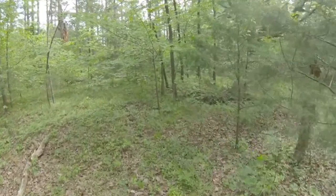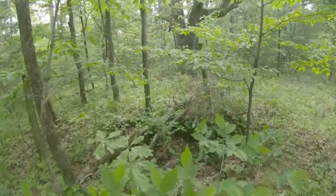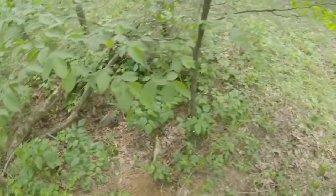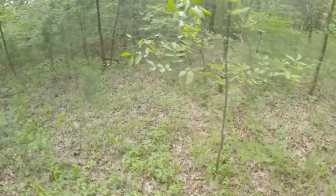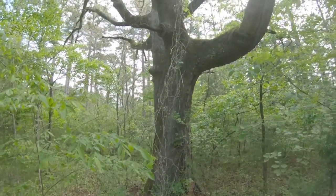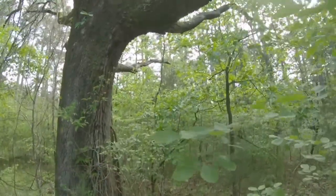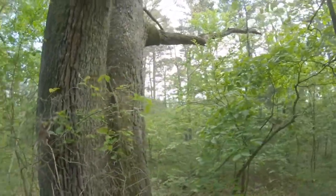Let me show you what we got going on here. There's an old well. This is this old house place right here in the middle of the jungle. Big old tree where maybe they had a swing or something, or other things. You know what I mean?